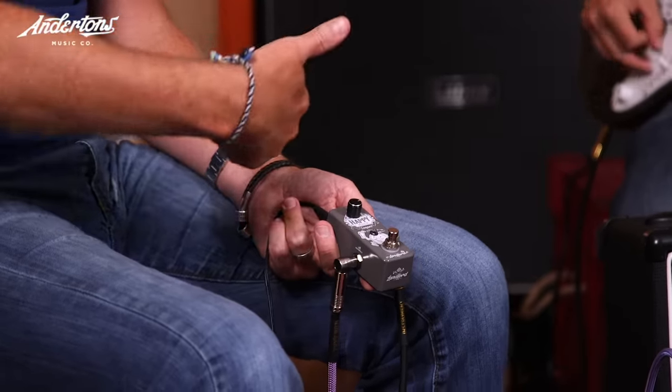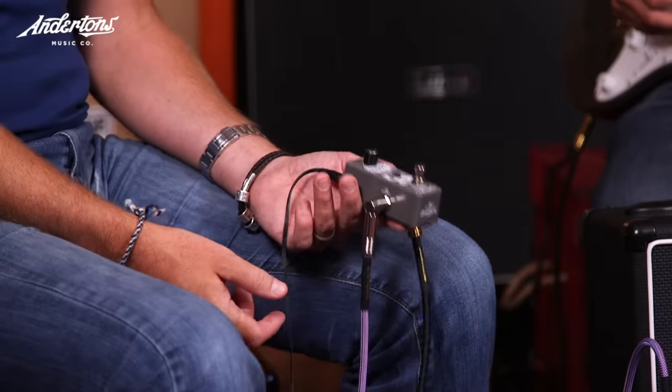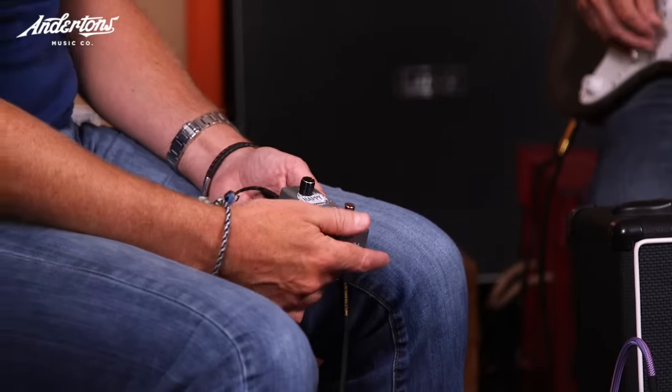So the super simplest loopers have one button and usually a volume control. This one is the cheapest one we sell. This is £49. And if Pete counts me in and you watch what I'm doing on here, you'll hopefully get an idea. Here we go.